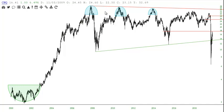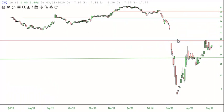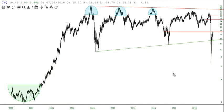We've got this broken, enormous pattern here going back about 12 years. And we had a failure of that pattern during the sell-off. And the price kept way up here. I've actually anchored this to the most recent high price at 17.71.